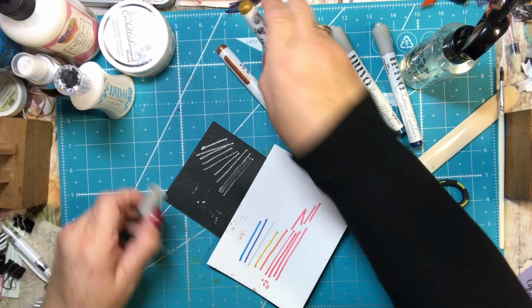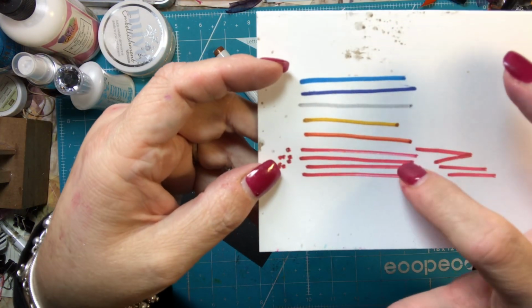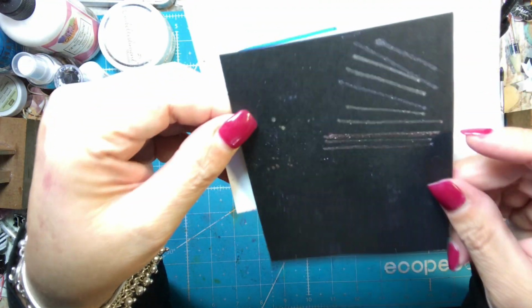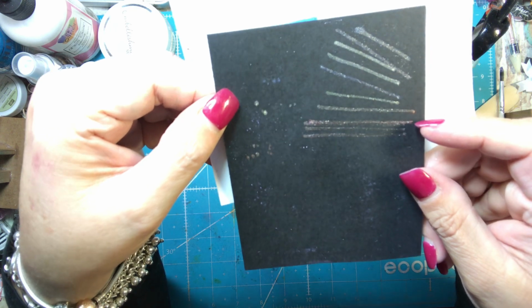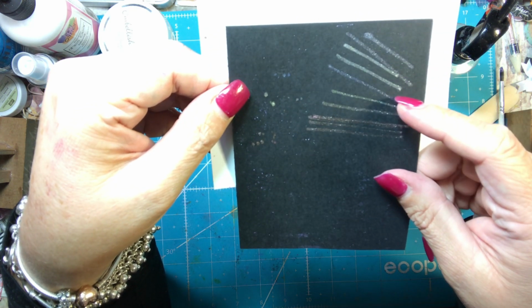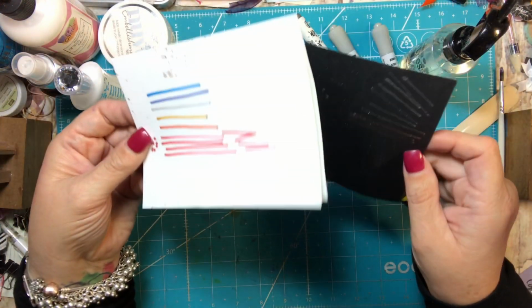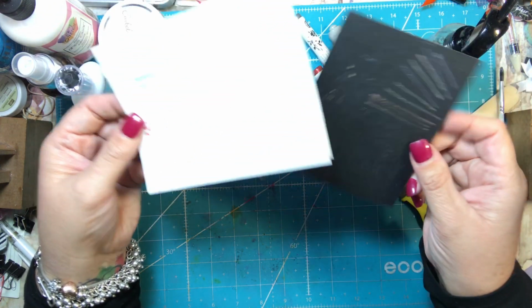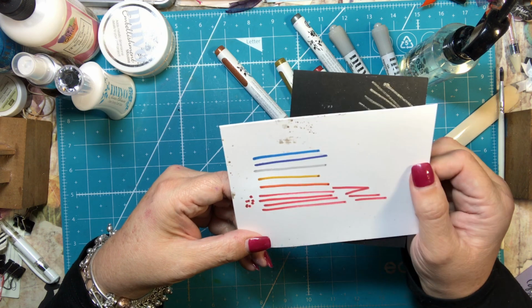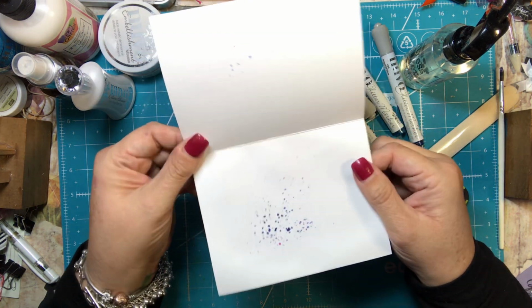I'll hold them all up. So this one is the yellow, the orange, and the red. And this one is the yellow, the orange, and the red. And they all kind of look the same. I can see a little bit of difference between the yellow and the red, and a little bit on that one. But the rest all kind of look silver. So that's really good to know on black. They don't really hold their color up, but they sure do on white, and they look really pretty. Even the icicle color shows up nicely.